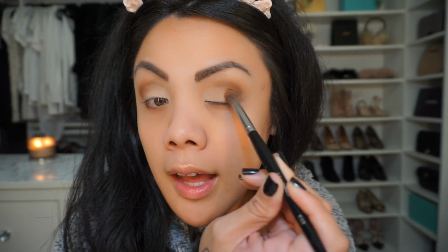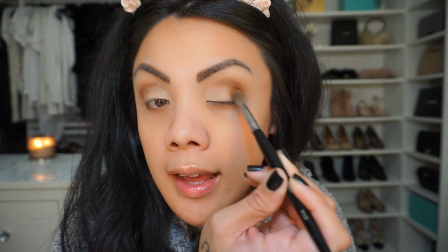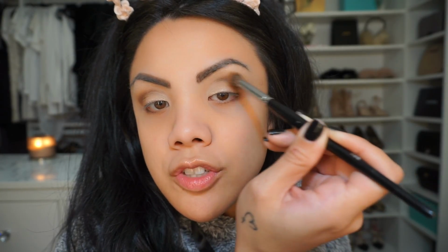So, okay, when I have the product on my brush, I put this on the outer corner of the lid, and then as I blend it and have less product, I lightly blend it really softly on the transition just so there are no harsh lines on that dark color, okay?